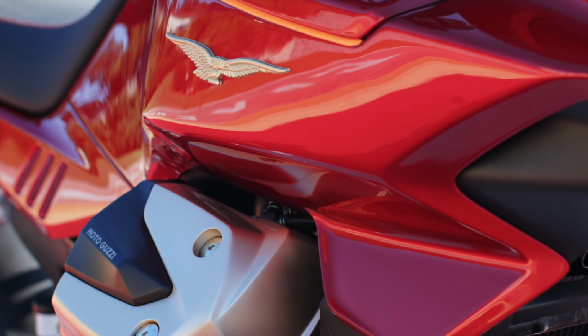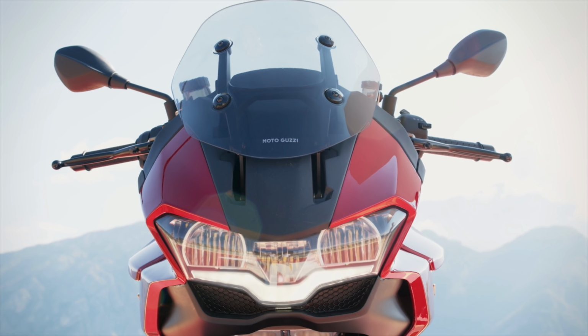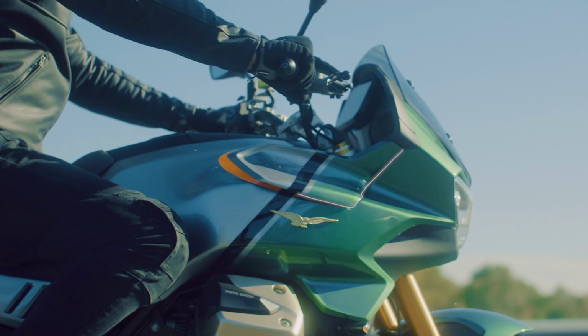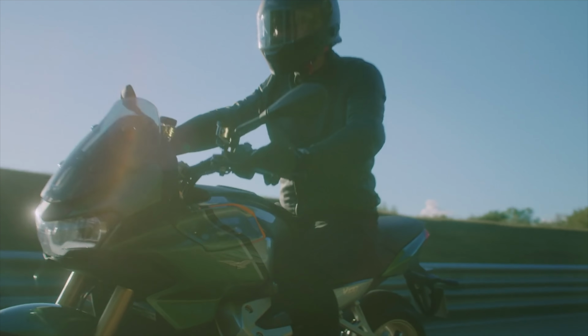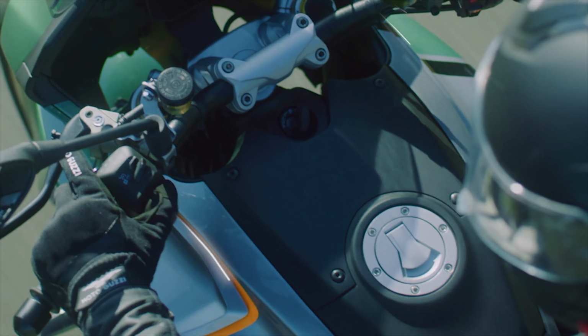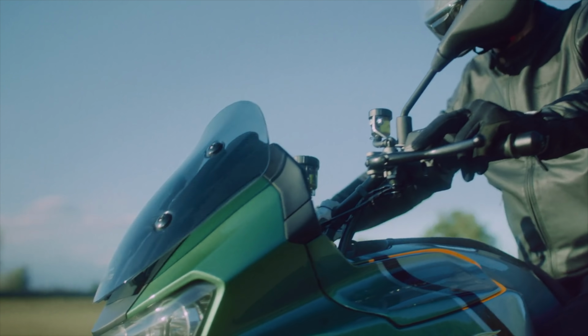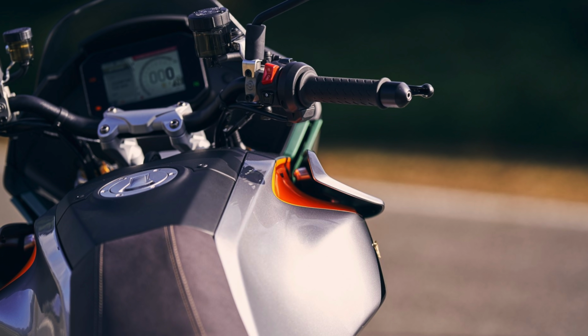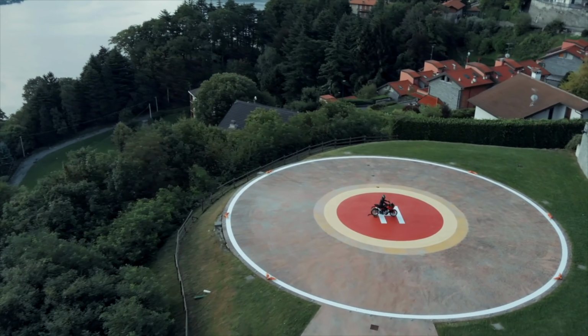The standout though may be the adaptive aerodynamics, which is the first to appear on a production bike. There are wind deflectors on each side of the tank, which are controlled via the bike speed and the riding mode. When fully extended, Moto Guzzi say they offer 22% more wind protection. This and the electronically adjustable windscreen, 5-inch TFT display and higher handlebars push the bike into the sports tourer territory.